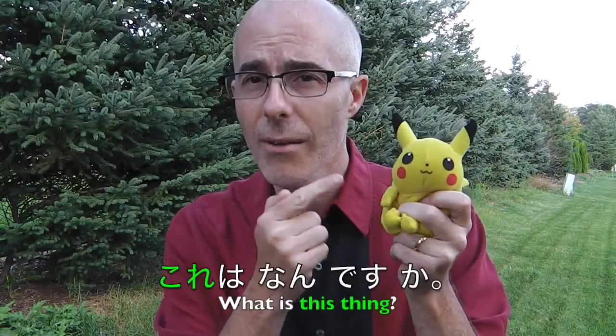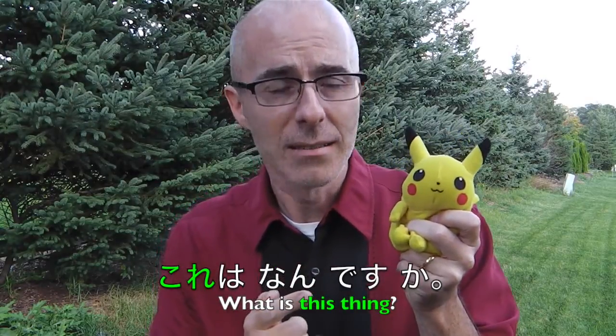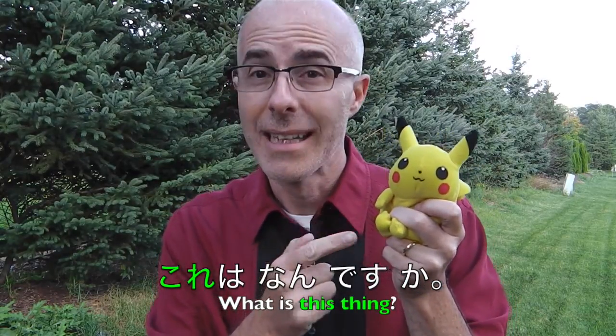So let's say I've never seen one of these little yellow squirmy creatures before, and I want to ask you in Japanese, what is this? I don't know what this is. I would say to you in Japanese, これは何ですか?